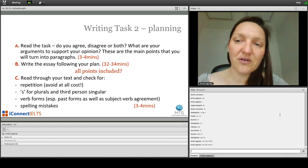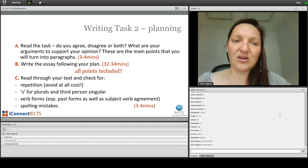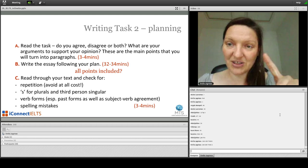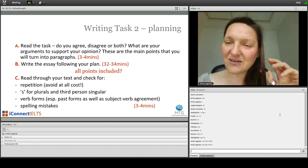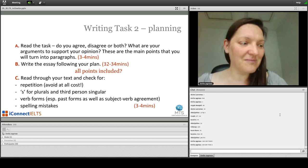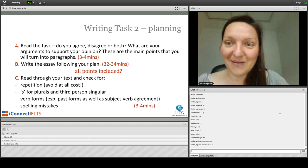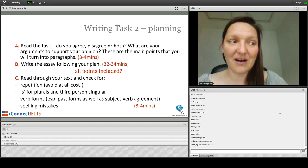In the last 3-4 minutes of the test, you will read through everything you have written and carefully check for repetition, which you should avoid, and all the silly mistakes. When I did my test, I found 3 mistakes in task 1 and 4 mistakes in task 2. Okay?